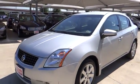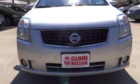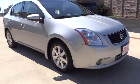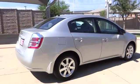The 2008 Sentra. With its spacious and versatile interior and stellar 34 miles per gallon fuel efficiency, the Nissan Sentra is the obvious choice for anyone who wants to enjoy a stylish and comfortable ride and is priced below $15,000. This vehicle has less than 70,000 miles.